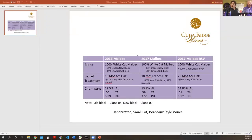What we found out over the years is that the old block was an older clone. I wrote that here, Clone 4. And Clone 4, for whatever reason, did not do very well here in Livermore. I mean, the quality was really good. However, the yields were really low. And what we were getting a lot in the Malbec vineyards is a lot of shatter. That's where you have the clusters, and then you have a lot of empty berries in the clusters. So that really cuts down your yields.